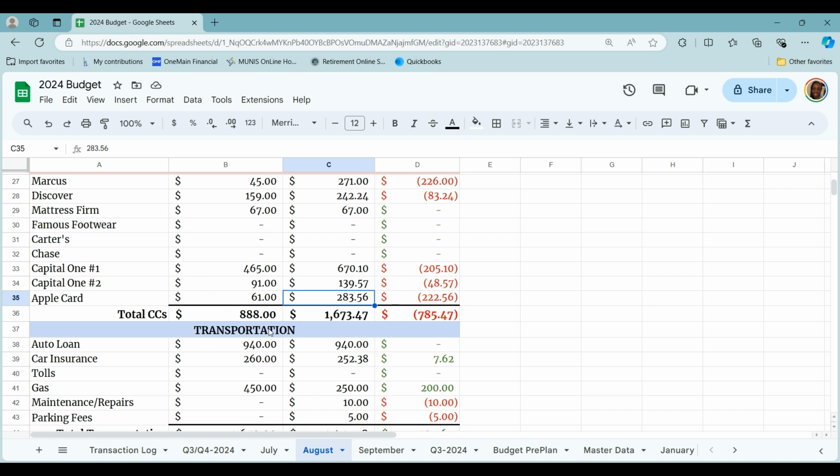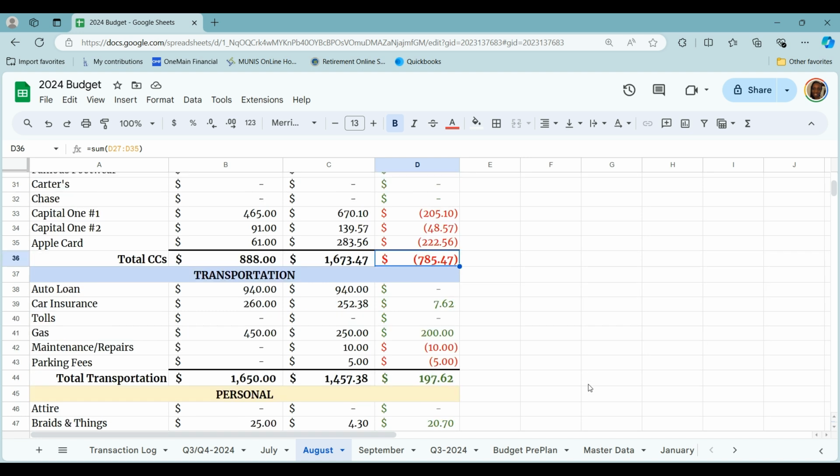Now, the total amount we forecasted for credit cards was $888, but we came in at $1,673.47. And even though we're over budget by $785.47, I am not mad at it because all of this money went towards paying down my debt. Okay, moving on to the transportation section.